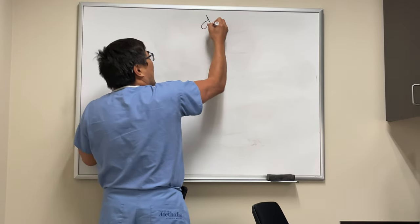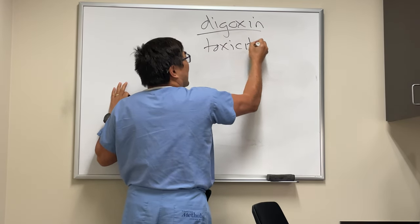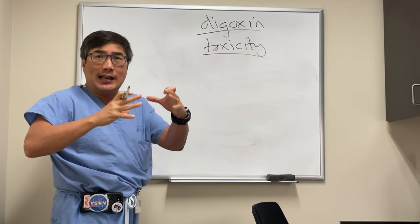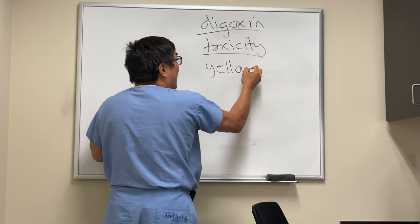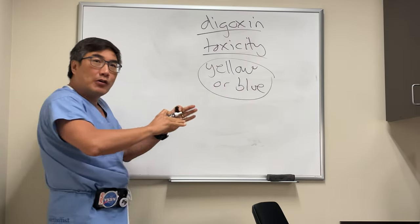So somebody wanted to know about digoxin toxicity and how it can come to neuro-ophthalmology. And in the book, dig toxicity is often described as a dyschromatopsia for yellow, that everything looks yellow. And that's true. However, it also could be blue. So it can be yellow or blue. They see this yellow or blue tint.